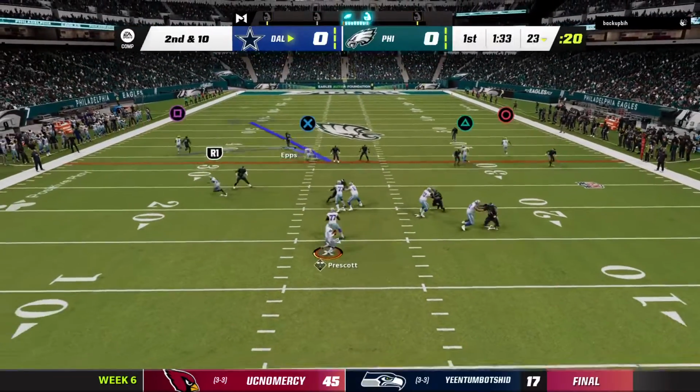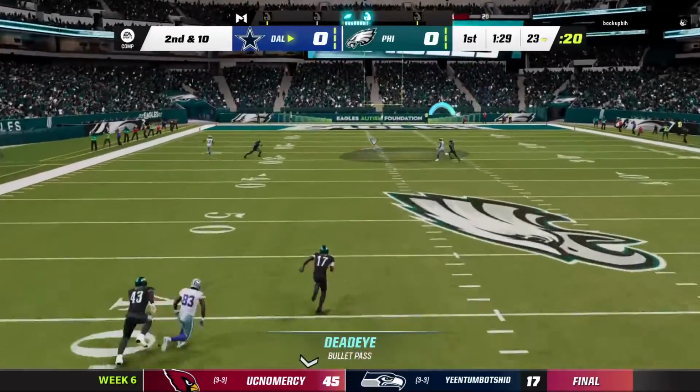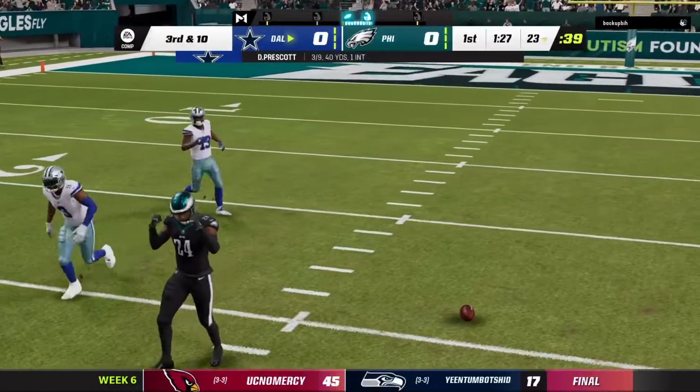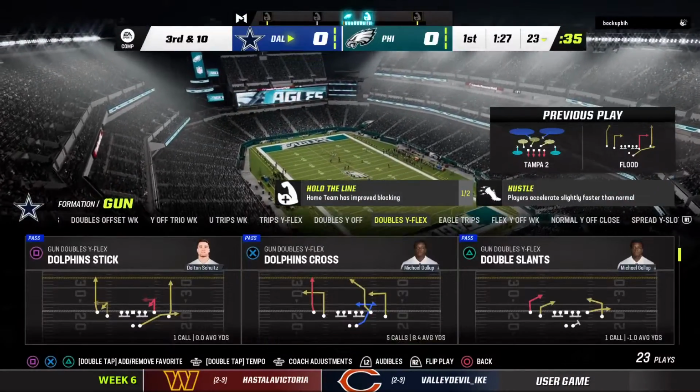Looking to throw on 2nd down. Prescott steps away to his left. Going top shelf for Smith-Schuster. And that's going to be incomplete. Good effort there, trying to take a shot, but it's third down.